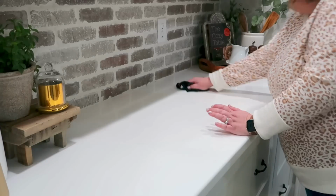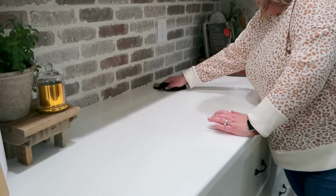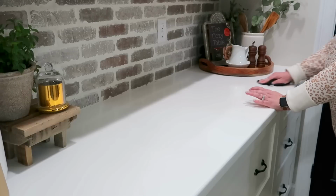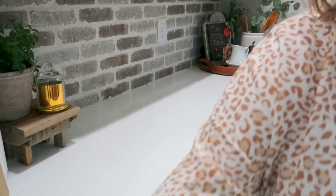And I was feeling so good. I was so motivated because we were so close to the end, and again, I'm so thankful I tackled this big chore.